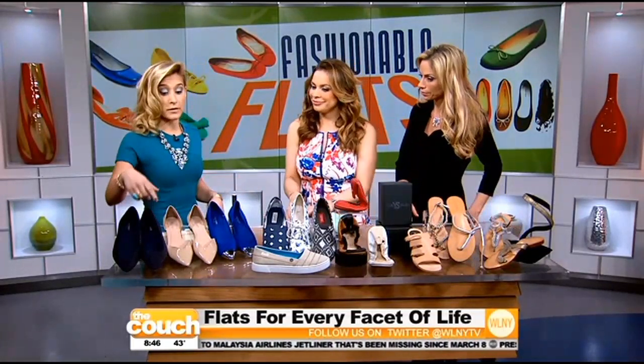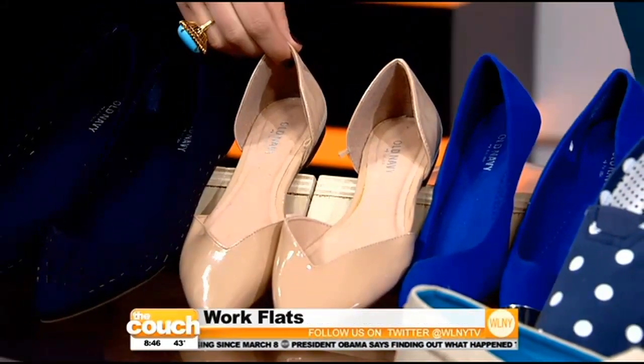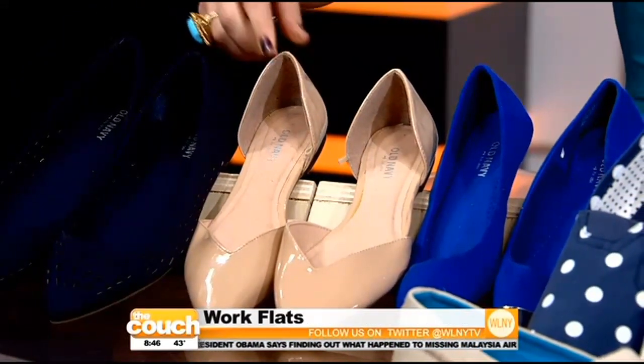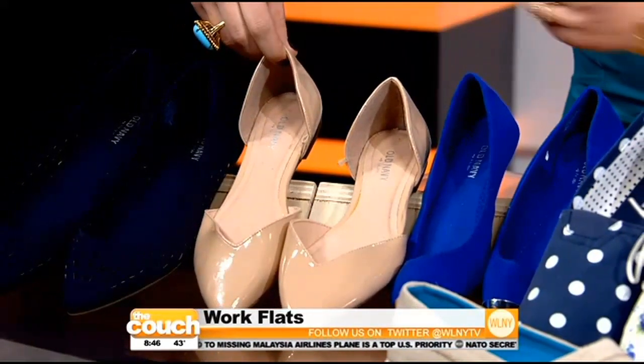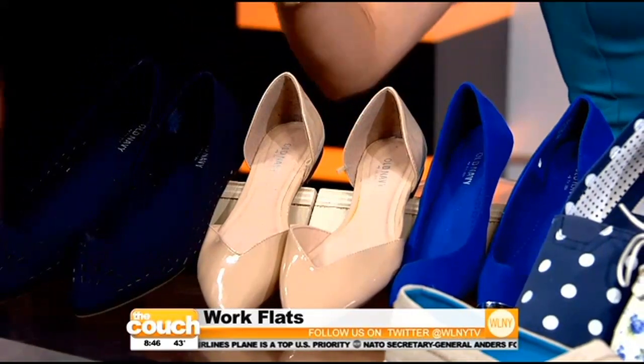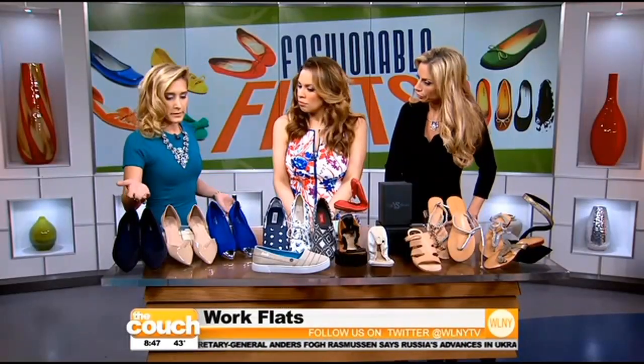Okay, so now you brought some examples. Let's start with flats for work. Some of the top trends right now that we're seeing are these two pointed cutout flats. So these are from Old Navy. They have lots of different styles and they're really versatile, but they give off that illusion of the skinny leg from the angle at the front, which is fabulous for us girls wearing flats especially. These are all under $25 at oldnavy.com.